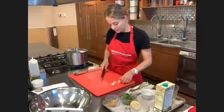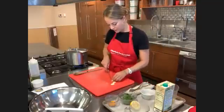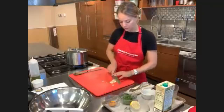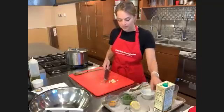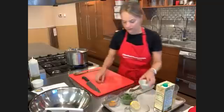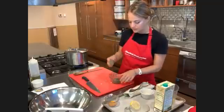All right, we're trimming this up. Go ahead and add this to the pot. So again, just a little rough chop on the garlic. And then with the tarragon, lovely, lovely herb, really fragrant. You don't want to use the stems.